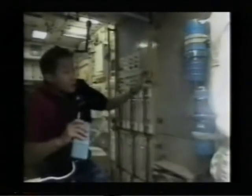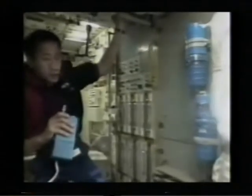Houston, Atlantis, Station. The lock wires are removed already from both of the gas masks on 221. We copy, Ed. Thanks. Roger that, Scooter.